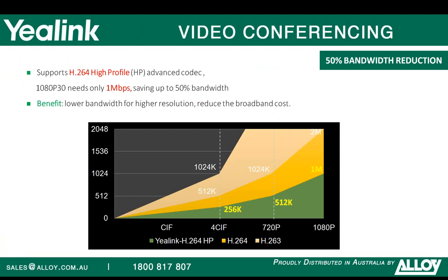Okay, as I mentioned earlier, the Yealink product supports H.264 HP, the high profile advanced codec. What this does is allow us to get 1080p 30 frames using only 1 meg of bandwidth. That's up to a 50% bandwidth saving.